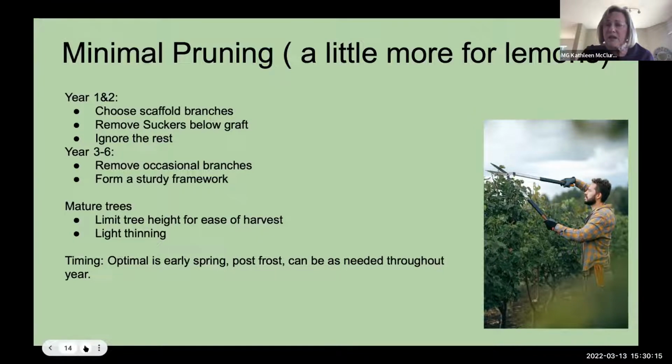Then once they've got a good scaffold, in years 3 to 6, you're going to remove occasional branches if they're crisscrossing, rubbing each other, or going in the wrong direction and looking lopsided. You can form a nice sturdy framework when the tree is young. But with the mature tree, there's not much to do for pruning, which is great. Just keep the height contained for ease of harvest.